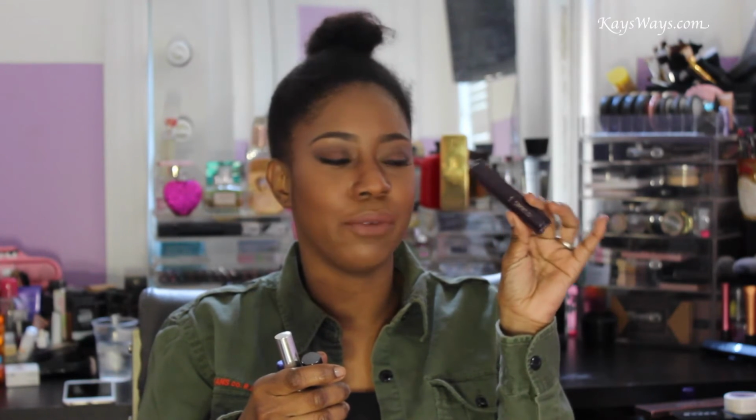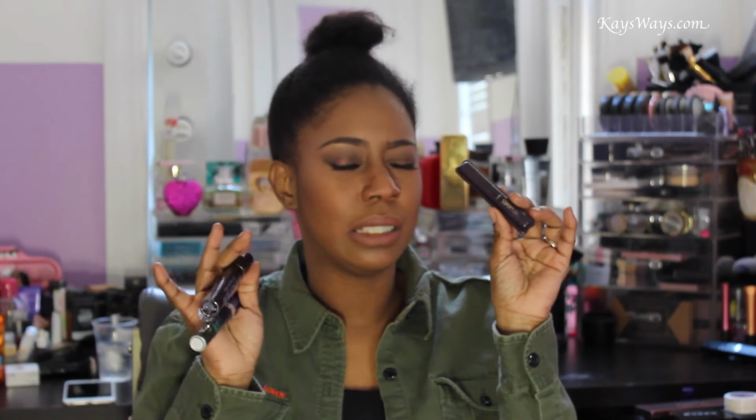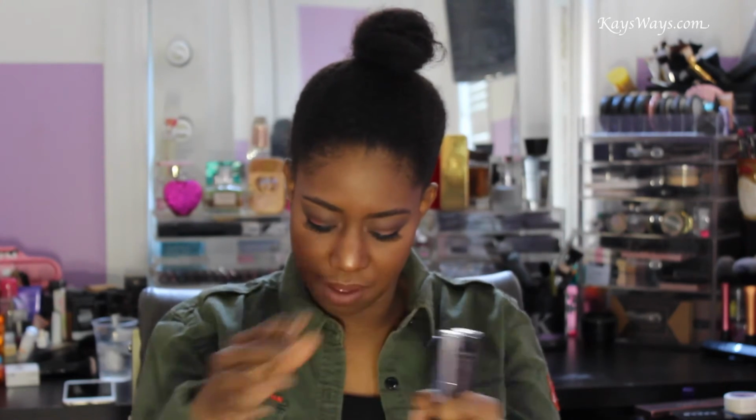And what I've been reaching for is the Old Faithful. You guys have seen it featured in my favorites. It is the Tarte Lights Camera Lashes Mascara. Absolutely love this mascara because it is so good for adding volume to your lashes, as well as that little bit of length that you may need on an everyday basis. So those are the mascaras that I have been using.